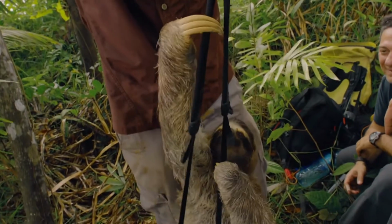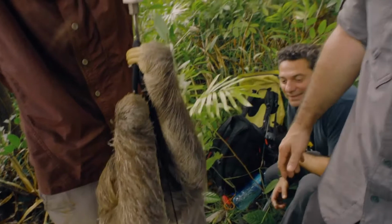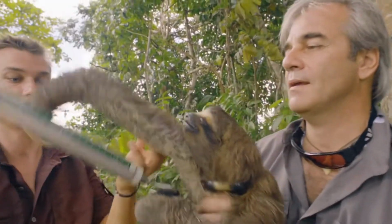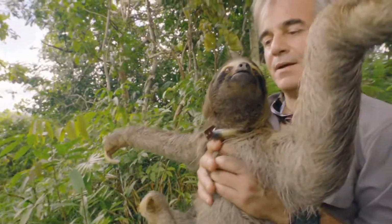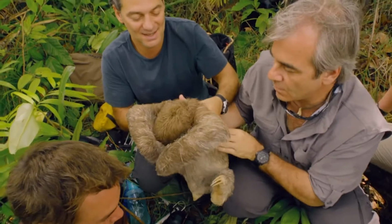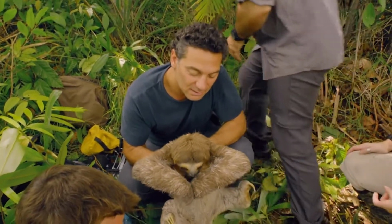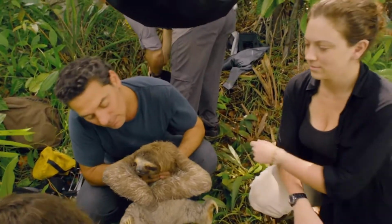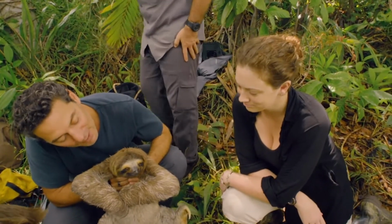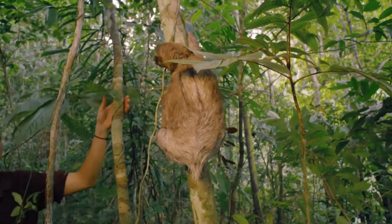3.1 kilograms? Nice. So she has gained weight since we last saw her. Oh, great. So she's been eating. Here you come. The female can now regain her freedom. In her own way, she is contributing to the conservation of her species by allowing Bryson to study her movements. The brown-throated sloth is not an endangered species. In fact, it is the most abundant of all sloth species. But other species of sloth are not so lucky.